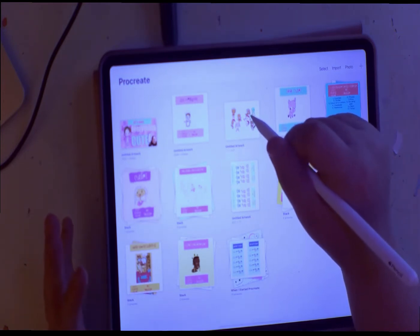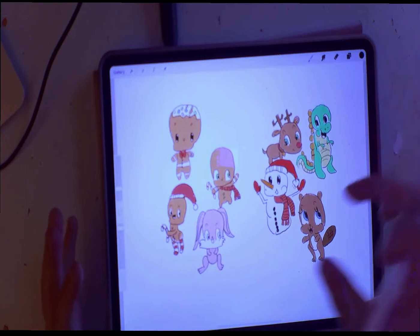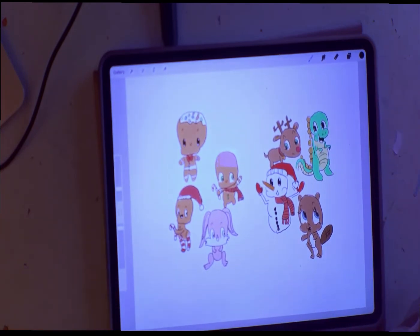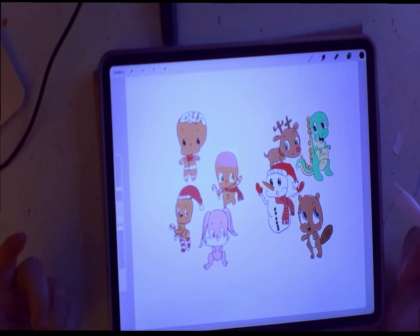We're going to start with this one right here that you saw at the beginning of the video, the time lapse of me doing these sketches. The reason I call these sketches is that I haven't added any shading to them. This is just flat colors, so I haven't really added any depth. So these are just called sketches.